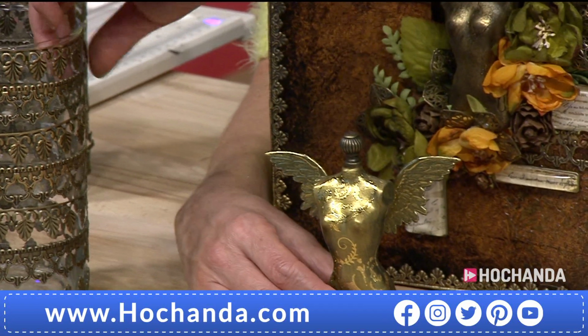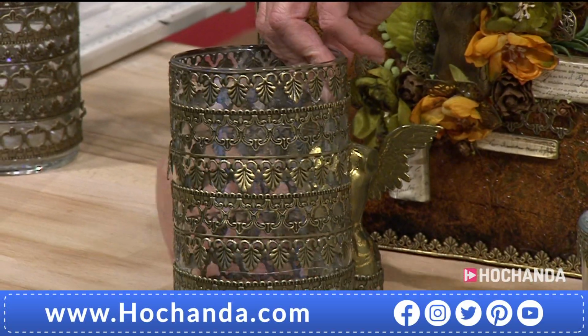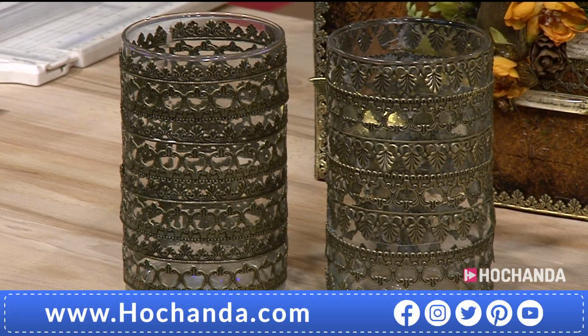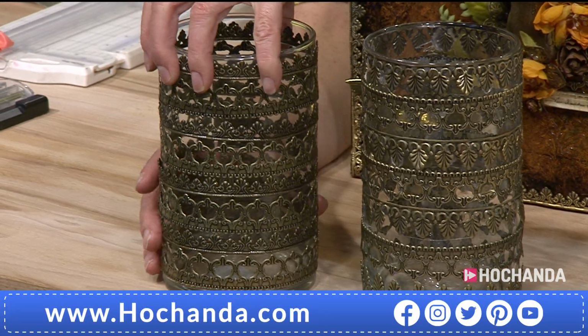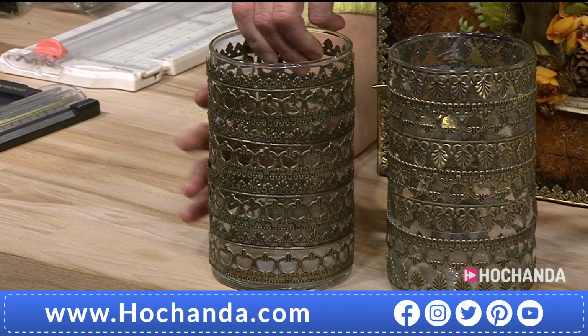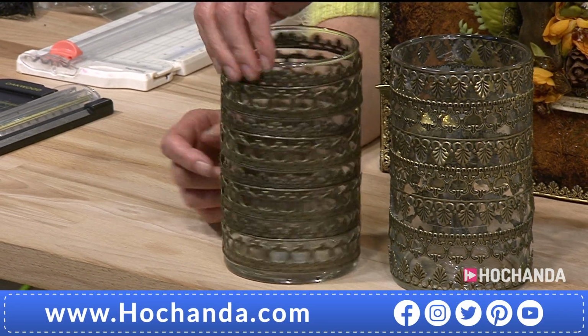Have a look at this though, rounder jars. I mean, how cool is that? It is so busy for your one-day special. Seriously busy. And I really like these because actually these aren't glued on, so you can actually take that off if you want. That's very clever.